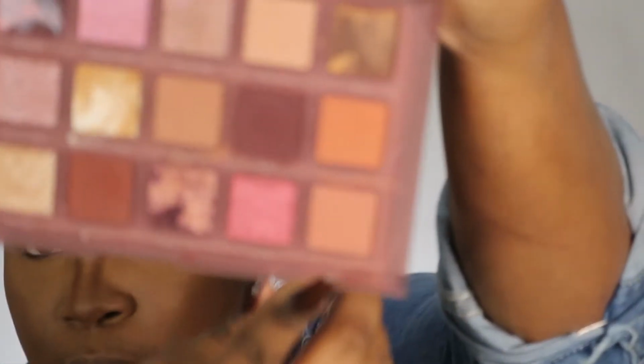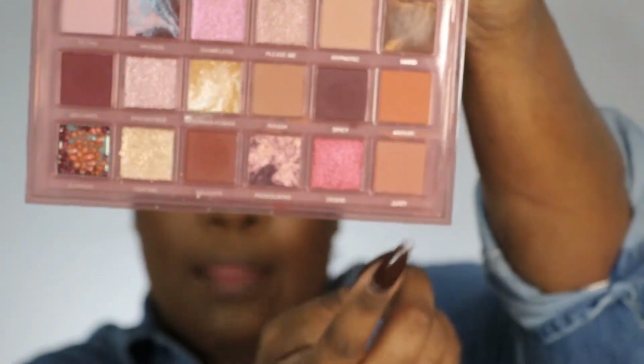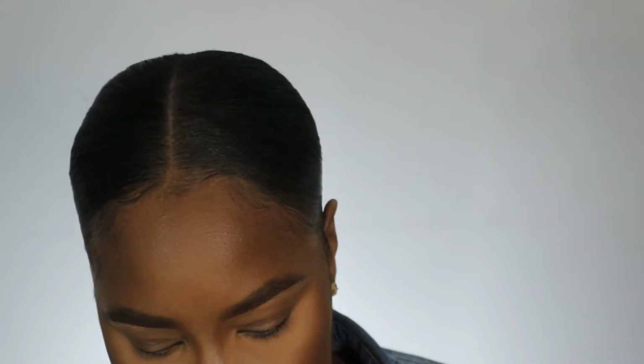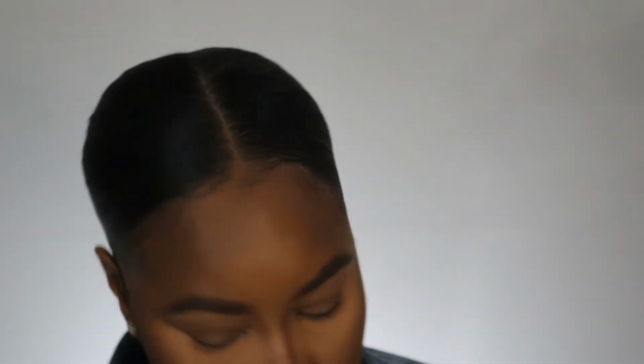So honestly, this part might be a voiceover because I have so much going on in my background with the monster and the munchkin and everybody else in between. So yes, we're first going to start off with Juicy, and that is this one right here. We're going to dust that in the crease, and we're using a Jaclyn Hill 30 brush.